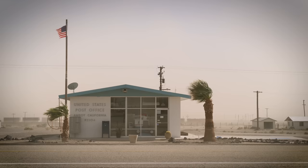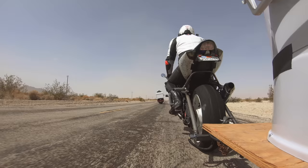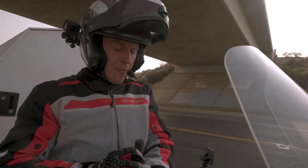Eventually, the wind died down and we felt ready to brave Route 66 yet again. The Winnebago leaned into the wind and Dave's trailer shimmied down the road. We weren't going fast, but we've gone slower. Suiting up for another stint in the wind.